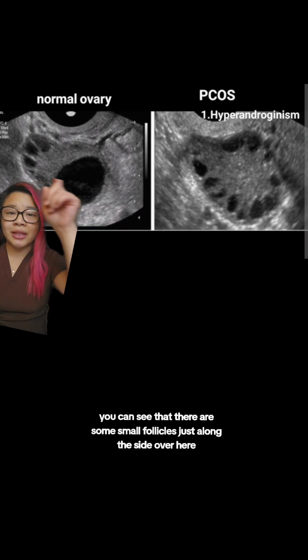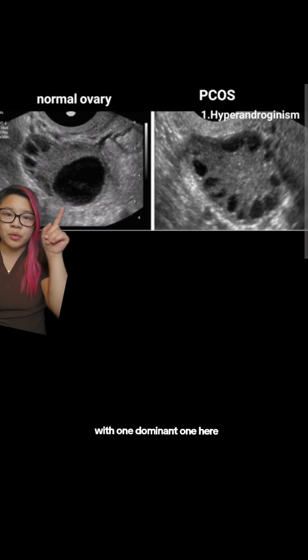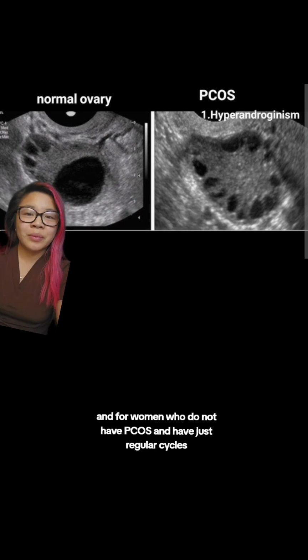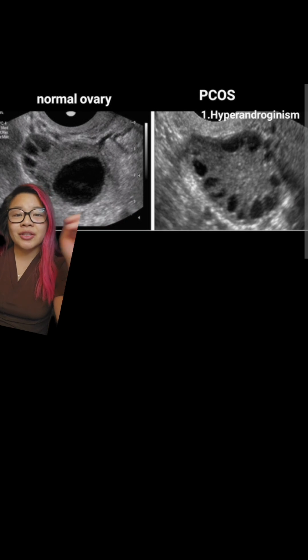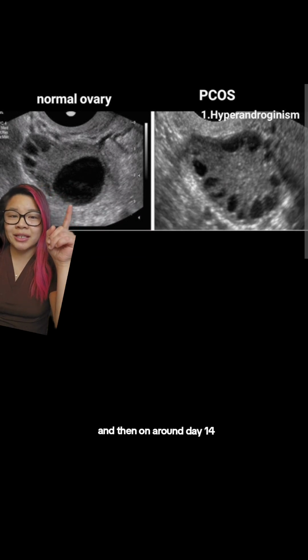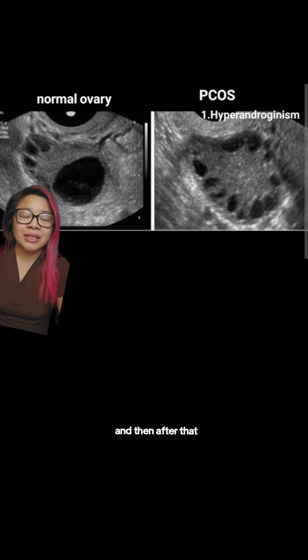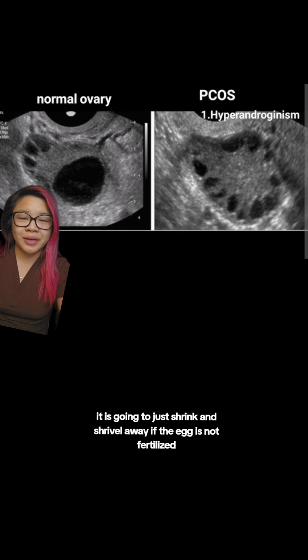Over here, you can see that there are some small follicles just along the side over here with one dominant one here. And for women who do not have PCOS and have just regular cycles, a dominant follicle like this is going to be the one that is forming at the beginning of the cycle, and then on around day 14, this one is going to burst and release an egg. And then after that, in the later half of the cycle, it is going to just shrink and shrivel away if the egg is not fertilized.